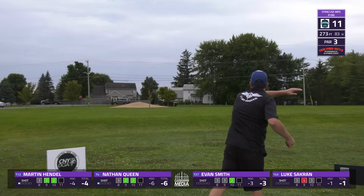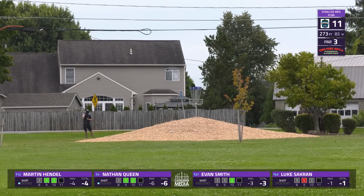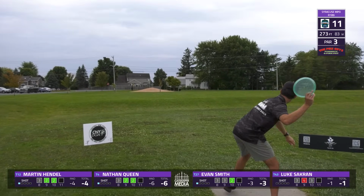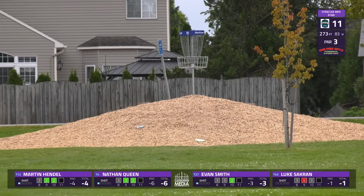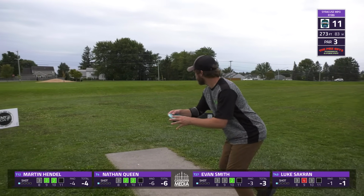As we said in the front nine, very calm conditions, playing on a Saturday morning in mid-September. And when the wind gets up, this elevated basket could make a 25 or 30 footer be a little scarier, but with the wind down, players of this caliber should be taking care of business here. Nice drives from Martin and Evan there, taking advantage of the wood chips to slow down the speed of their discs.